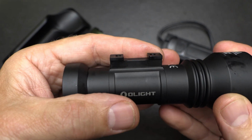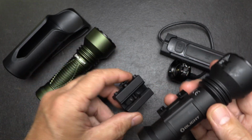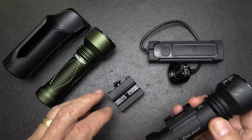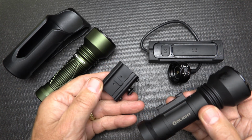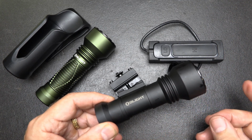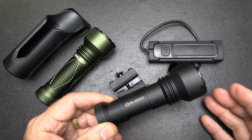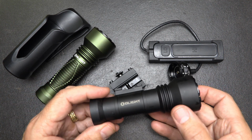Now this has the Surefire mounting system. And so you can actually attach this to this mount, and we have a pressure pad switch. This is all included with the light. And this fits to any M-LOK Picatinny rail. And so you have a really long thrower, and it's great for hunting, great for getting out there, finding things that are going on at distance.